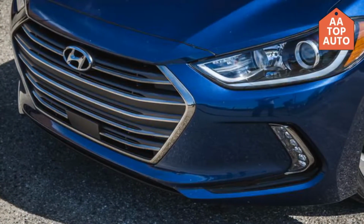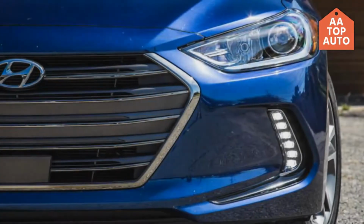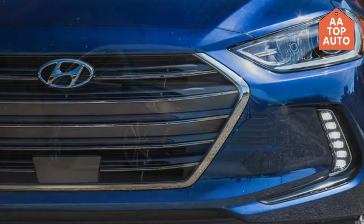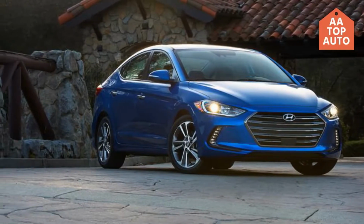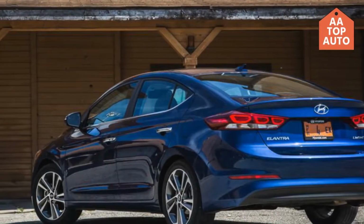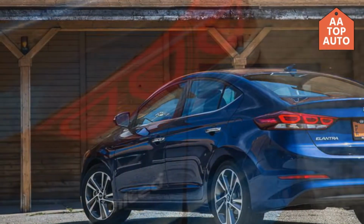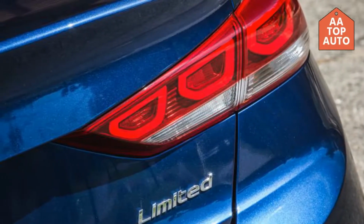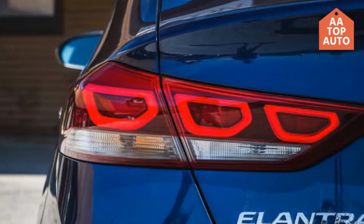The changes for this model year are gentle and include another trim level and a few newly standard features. The new Sport trim slots above the base SE. It replaces the Popular Package that was available on the 2017 SE. The Sport also has several standard features that were never available on the base model. These include blind spot monitoring, rear cross-traffic alert, and lane change assist.